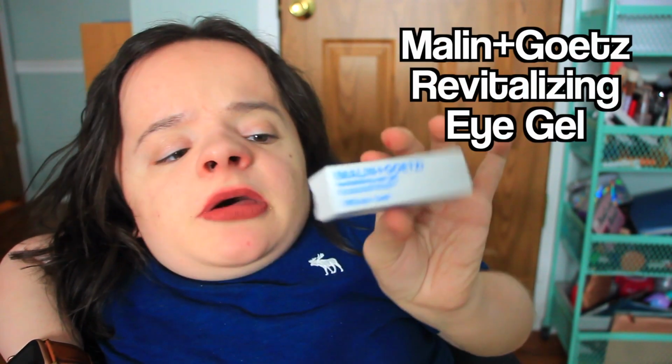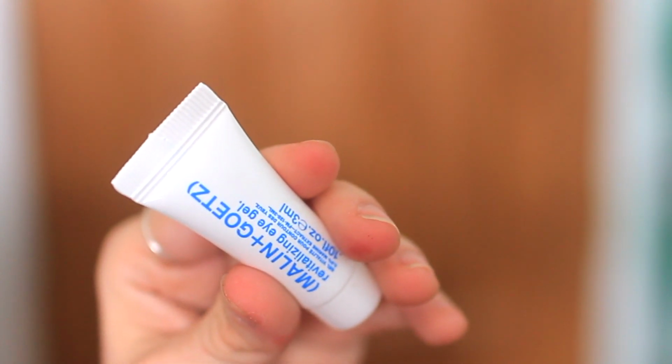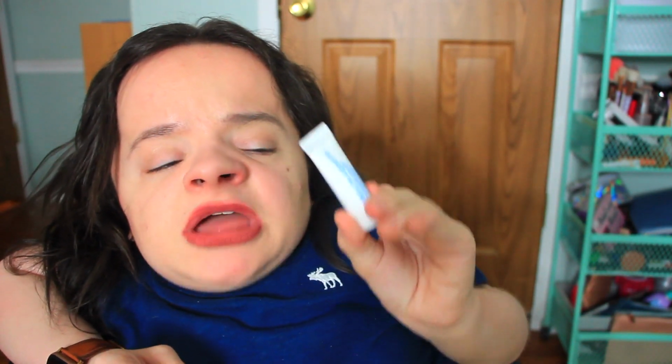But that's okay. The first product in my Birchbox is by Malin and Goetz. I don't really know how to pronounce that brand. And it's the Revitalizing Eye Gel. So I've actually received a couple products from this brand in an Ipsy bag or 2. So I am familiar with this brand and I have tried a lip balm from them and I really like it. So this is what the eye gel looks like.